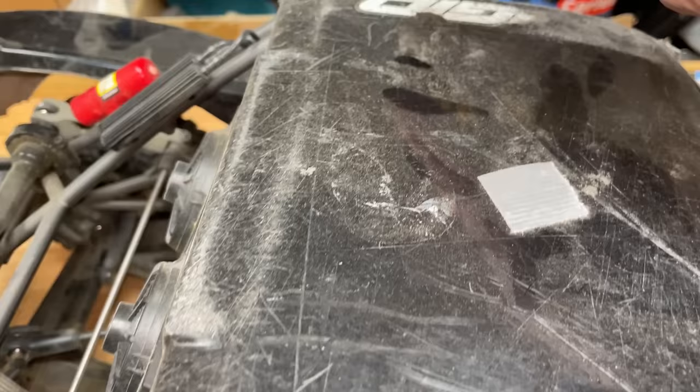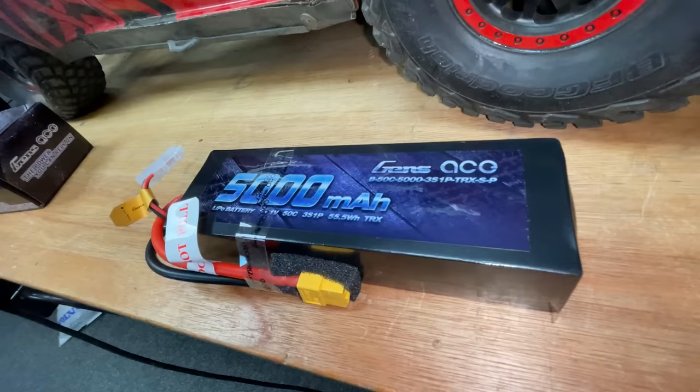Look, that's how long it's been standing for. And we got some brand new lipos from Gens Ace.